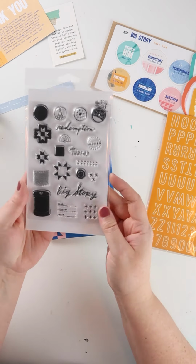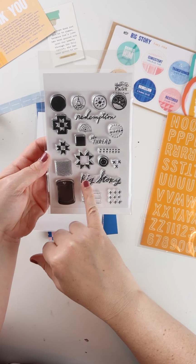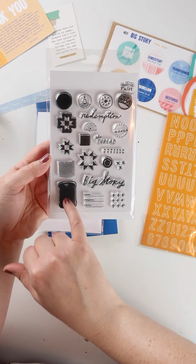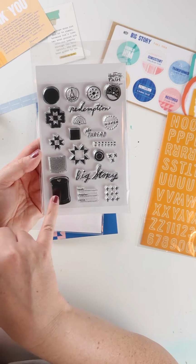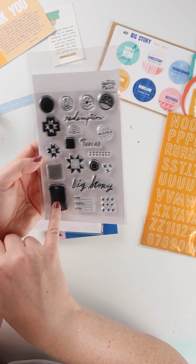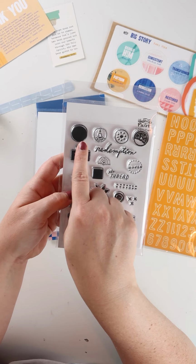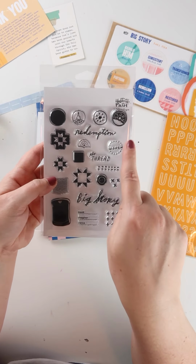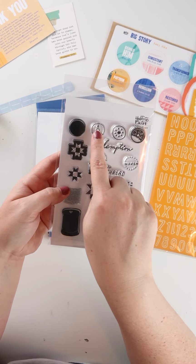So first up is this stamp set that coordinates just so well with the devotional. So I've got big story and then a bunch of layering stamps. So like the spool of thread here, and then you could use the thread in a different color stamped on top of this spool. And then the same thing with the tops here. So this is the solid stamp, and you could stamp that down in one color, and then any of these stamps could work on top of that, and this one too. So in a different color.